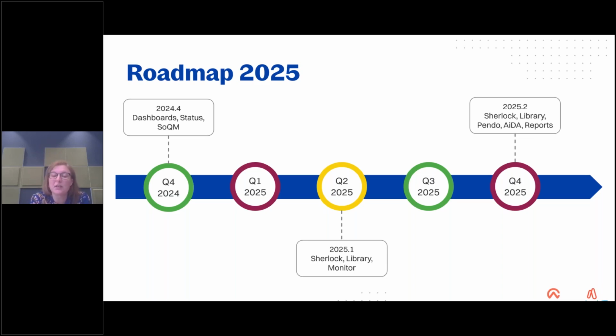Then we also heard about the library content. It is valuable to you guys. However, it does take a lot of time to work through all of that content. So next year, Q2, we will be releasing some library improvements. And then we'll also be looking at Monitor, how to more closely link your Monitor to your published SOQM.